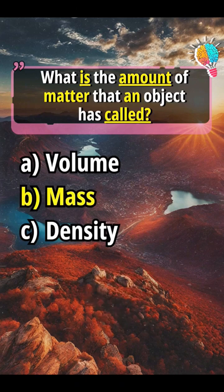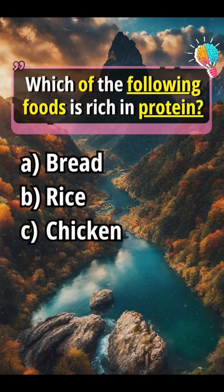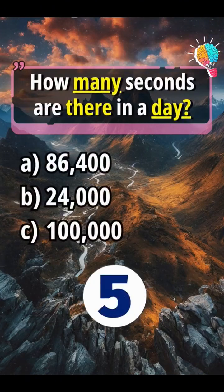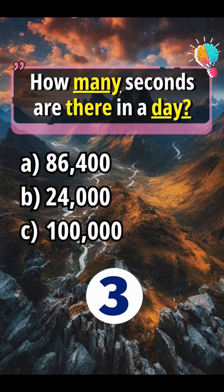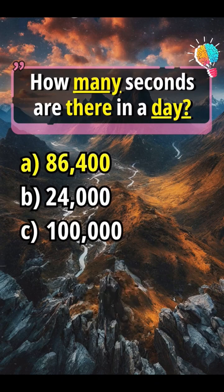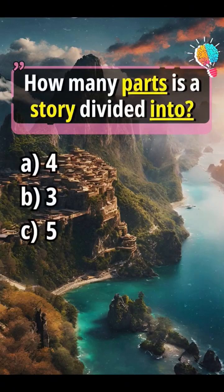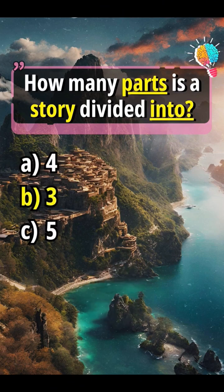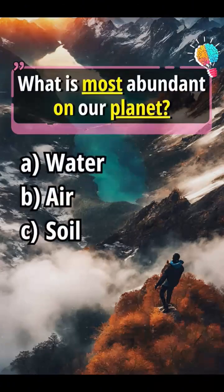Answer B, mass. Which of the following foods is rich in protein? Answer C, chicken. How many seconds are there in a day? Answer A, 86,400. How many parts is a story divided into? Answer B, 3. What is most abundant on our planet?